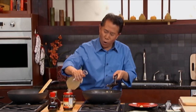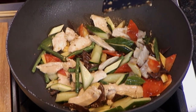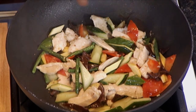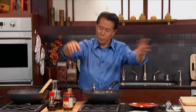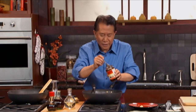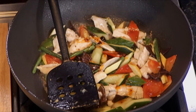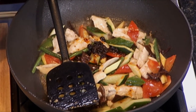Put a tiny bit of homemade soup stock. Put a tiny bit of wine. And I put a tiny bit of soy. This is very simple. And then because of Sichuan, we're gonna have some Sichuan chili sauce. Very nice, look at this. Chili oil, you can see the chili oil, okay? And then I'll put half a teaspoon of chili sauce. And this is all you need.